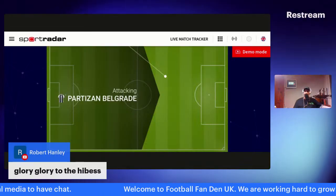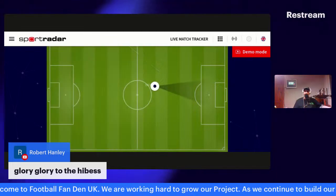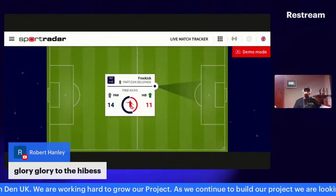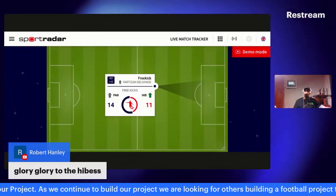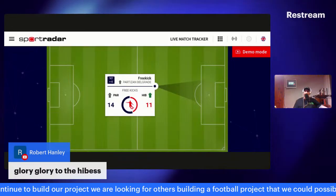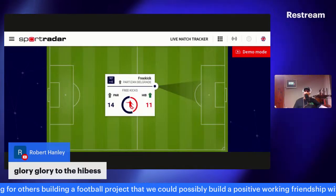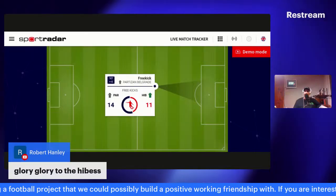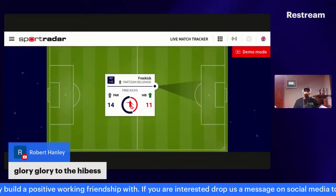Now Hibs trying to work it forward on this near side as they play it into the Partizan half, but Partizan managing to intercept it. Now Partizan playing it into the edge of the centre circle. Played forward down the centre. Hibs intercept it. Now Hibs coming forward. Quickly playing it out towards that far side. They managed to retain the possession here as Partizan tried to challenge. 2 minutes remaining of the 4 minutes added on.